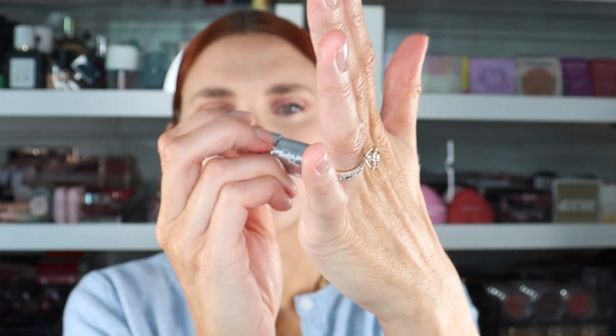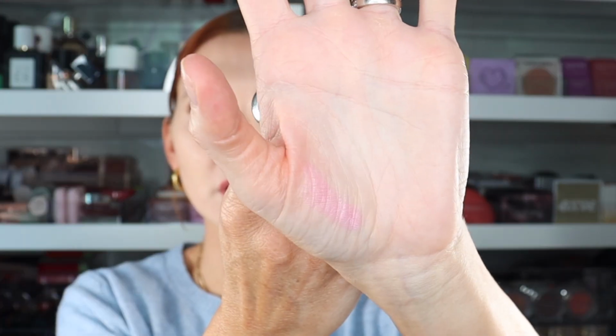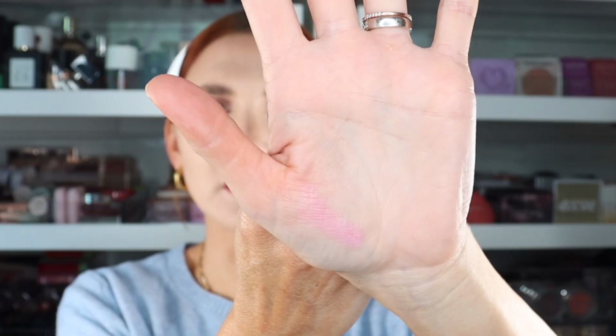Let's do a palm swatch. Ooh, that is very, very creamy. Wow. Very creamy. There was like no tug whatsoever. It's very interesting. Okay, then let's do a swatch on the back of my hand. Wow. Okay. Maybe it's an optical illusion, because I don't know if the pH adjustment would be able to work that quickly.